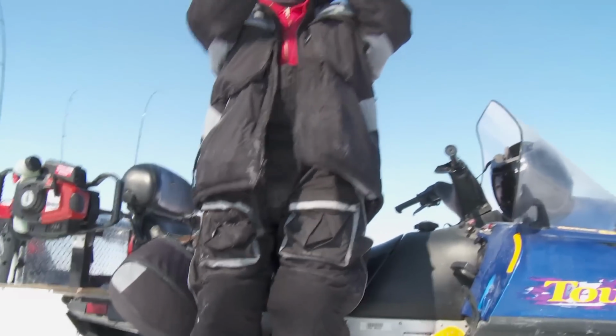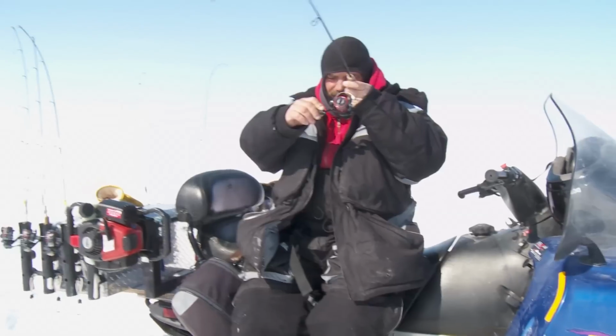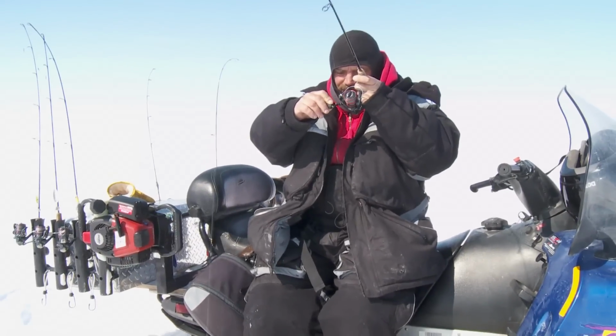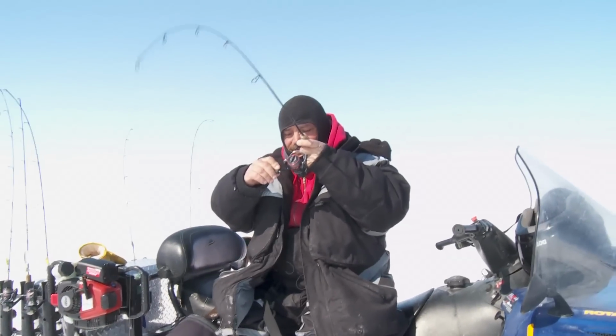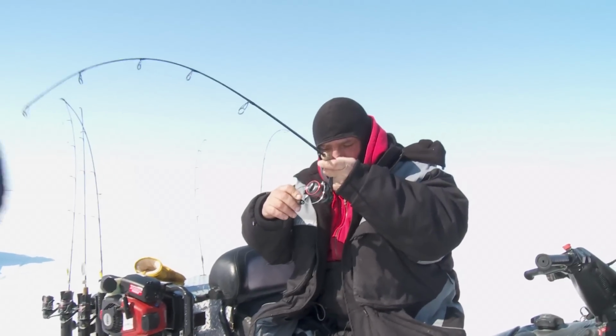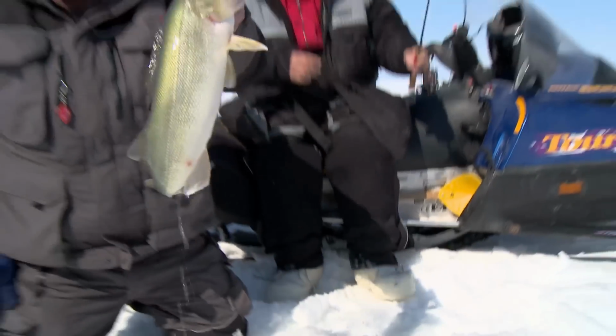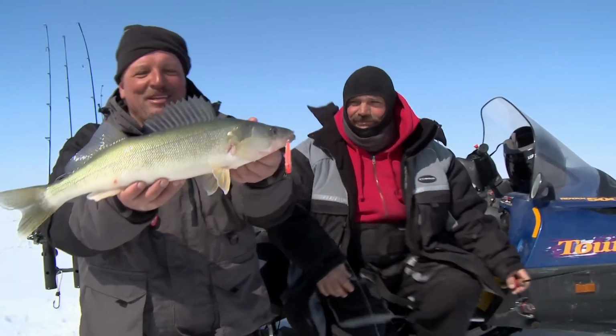Got him. There we go. What do you got there, Roger? Any weight? It feels no, not a great big one. Got a good head shake. He's fooling around at the bottom of the hole. I don't want to force him too much. I'll get your transducer out of the way. Like that. A little bit of brightness. Another day, Lake Winnipeg beauty.